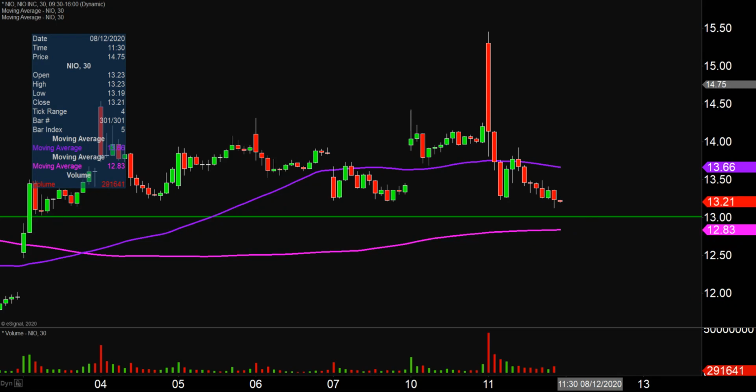But the point here being, a lot of eyeballs are going to be watching those levels, and I emphasize that because when a lot of eyeballs are watching the same levels and wondering the same thing, call it a self-fulfilling prophecy, call it whatever you want, it can definitely produce some very dynamic movements. Again, no such thing as a guarantee. My point here is that it's a rational thought that if the price were to come down to that area and break through it, that could create just that much more downside selling pressure.